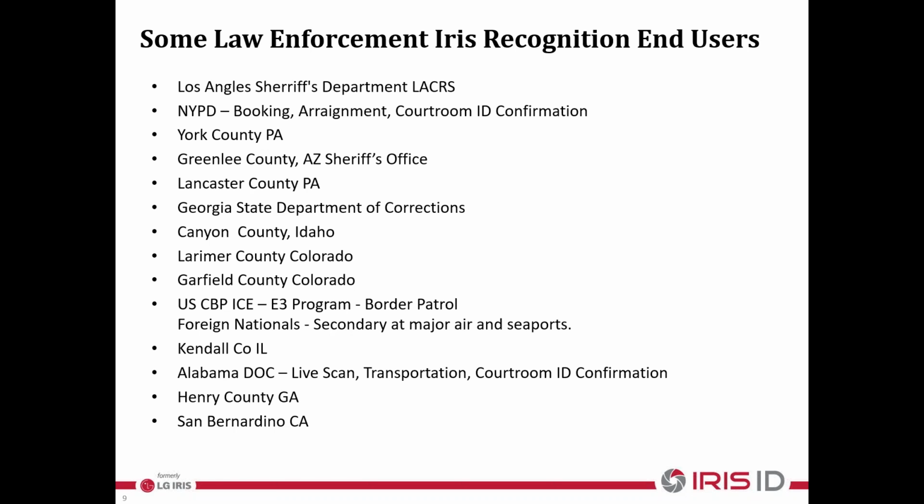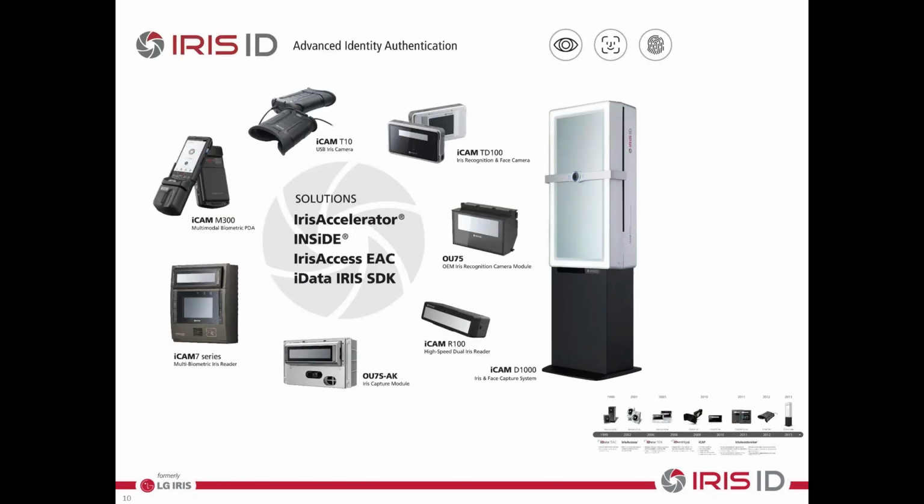And then LA County, which is also called LACRIS, all of their live scans, 187 systems currently, utilize iris recognition, and you'll see a picture of that in a couple of minutes. So from an Iris ID perspective, on the next slide, I'll let Jonathan talk about San Bernardino because that's an ImageWare thing.